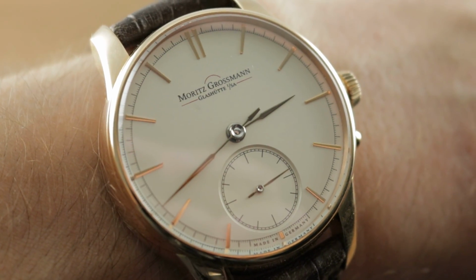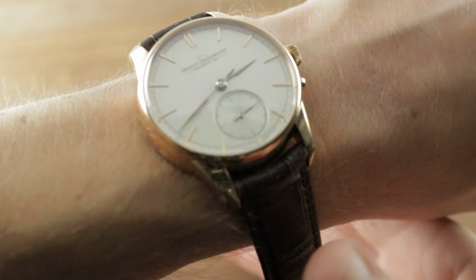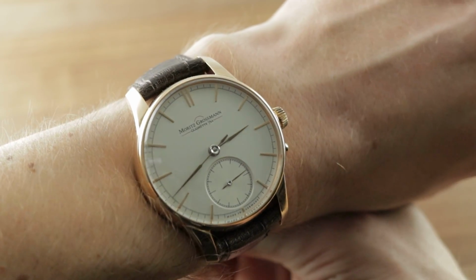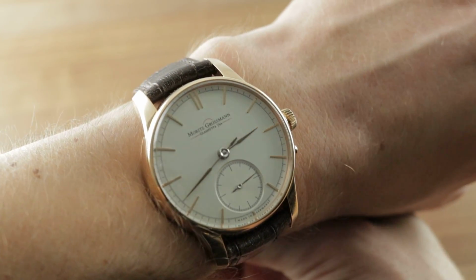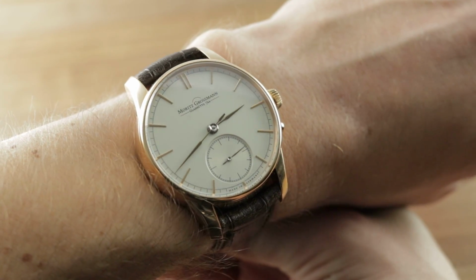Today we have a treat from Glashutte and Moritz Grossmann, a brand that builds about 500 watches or fewer per year. This is the Atum in rose gold, a simple timepiece, classically inspired. It is a full-sized modern men's dress watch, and as you can see on my wrist, 16 centimeters in circumference. The 41mm case wears quite easily.